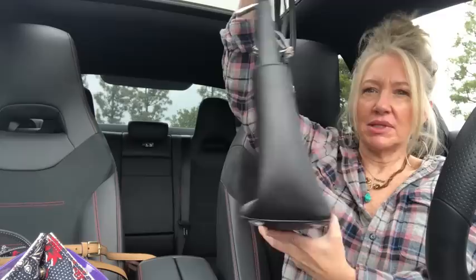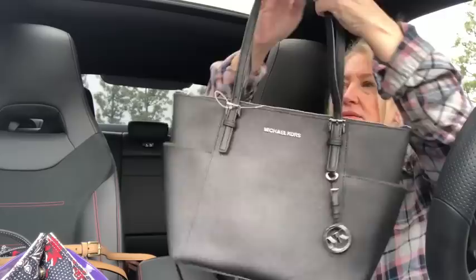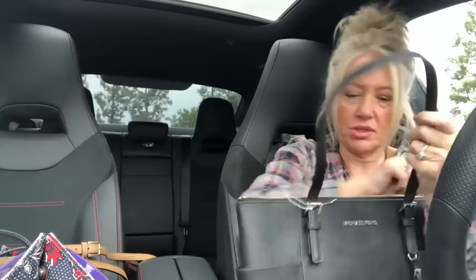This Michael Kors is brand spanking new, and this is one of my best-selling totes. Black Saffiano with silver hardware. Perfectly new condition. Isn't it nice? It's got the two side pockets. Everything on it is perfect. Handles, zippers, interior.